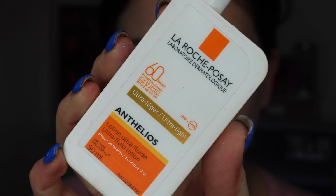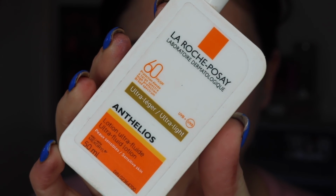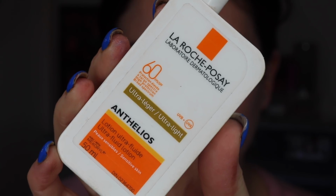This is from La Roche-Posay, and this is their sunscreen from Anthelios. It's an ultra fluid lotion, SPF 60. So this is for the face, and I wear this, you guys, every single day without fail, in the morning after I wash my face, or I should say after I do a nice swipe of micellar water, because in the morning when I'm about to do my makeup, guys, I could not be bothered to be doing a full wash, you know? Does that make me a bad person? Probably. So I like to put this on after I do my micellar water.